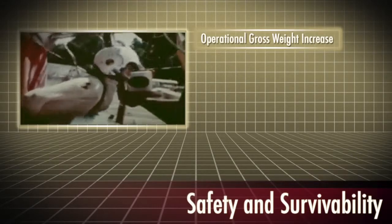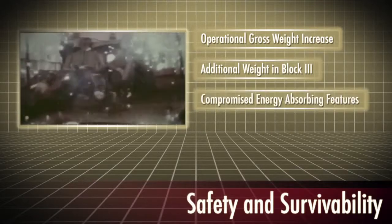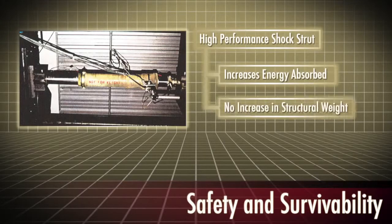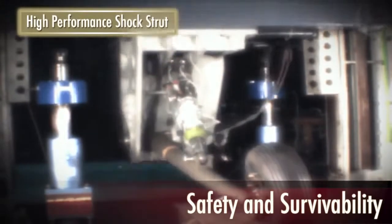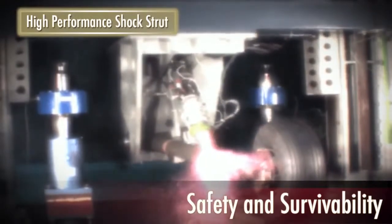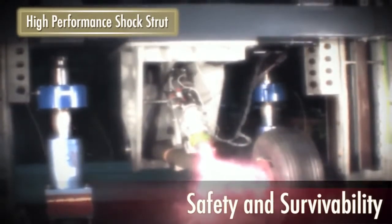The Apache has grown in operational gross weight since fielding in the 80s, and additional growth with Block 3. This compromises the aircraft energy-absorbing features that is so important for crashworthiness. Recognizing this situation was present for the entire Army fleet, the AMRDEC initiated an S&T effort to perfect a concept known as high-performance shock strut, which utilizes a novel technique of fluid metering to increase the amount of energy absorbed by the components, such as the Apache landing gear, and does so with essentially no increase in structural weight. Once again, the AMRDEC teamed with Boeing and the PM for assessment of the concept, which led to full insertion into both Block 2 and 3, and fully recovered the excellent crashworthiness characteristics of the A model.